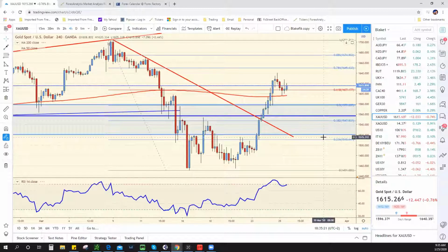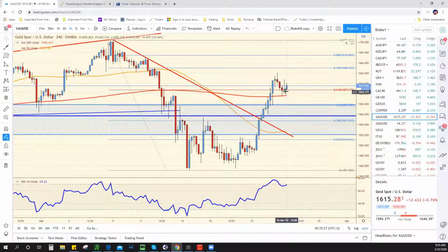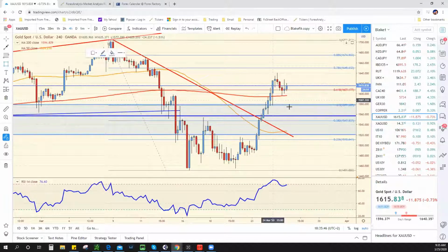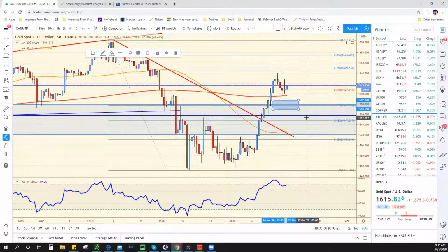Gold isn't doing much right now. I've kind of lost interest in it because it was a good long for me early this week, and it's kind of consolidating. Because of the big discrepancy between futures and what the spot market's doing, I'm kind of leaving it alone right now. I do ultimately want to be long gold, but I think being long gold down here is something I'm more interested in versus where it is right now.